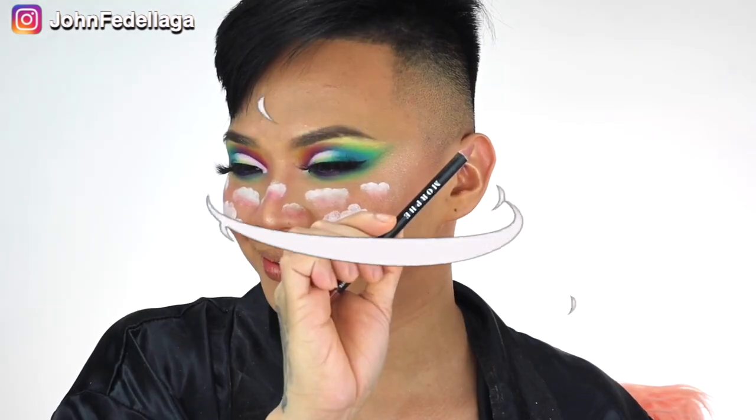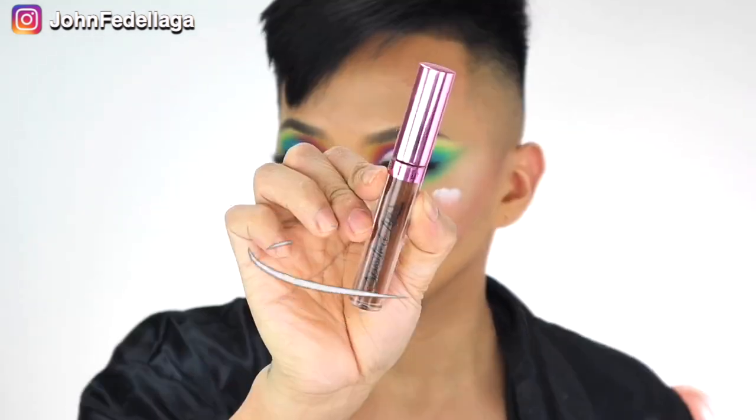Okay, so mag-lip liner muna ako. I'm gonna use this Morphe's Love Bite. Let's use this Soulmate. Hintayin ko muna siyang mag-dry, but I'm really not happy with the lipstick.